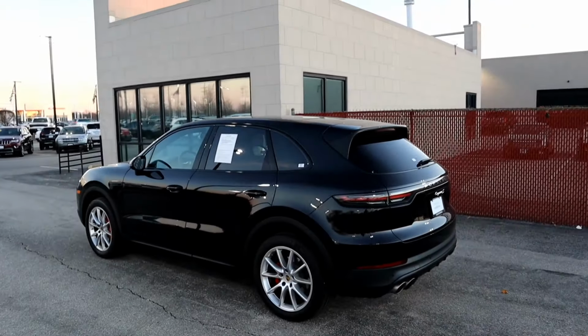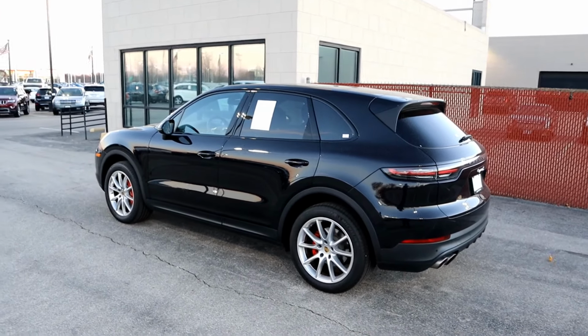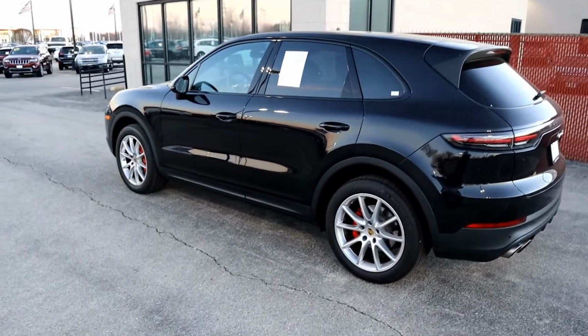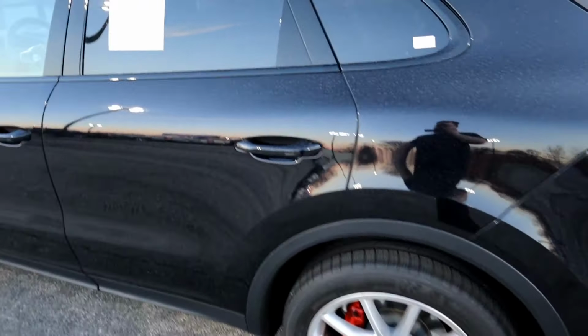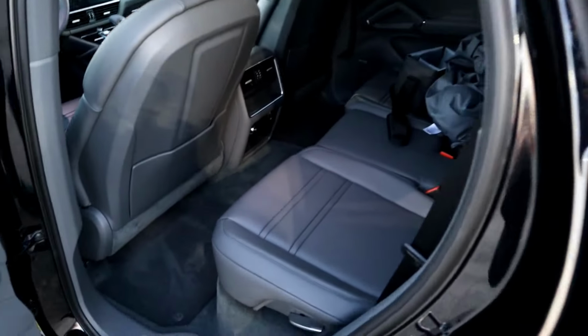We have returned outside again in this lovely weather. We are not in the mystery room today, but we can check out the new body style Porsche Cayenne. I'm excited to do one of these for a little while. It's an S, so it's got a couple upgrades. As usual, let's start with the back seat.